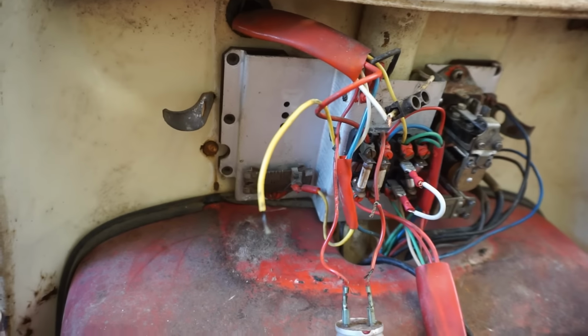Everything is backwards on this thing, so it does have a positive ground. So this is actually going to the frame, grounding out the frame. And then the negative terminal is powering the solenoid and the coil. So it's getting negative to these two terminals. So that's why the ground has to be positive. So then when the points open, you'll see that spark, and it will spark the plug. So everything is backwards. That's why it took so long.